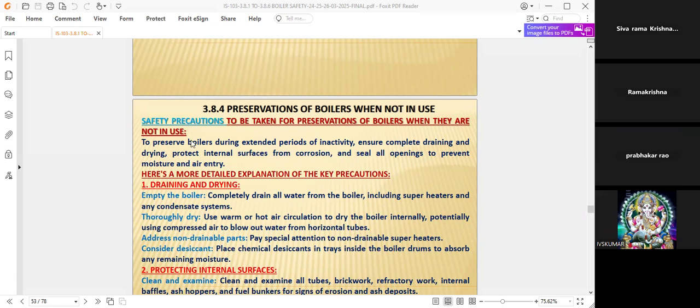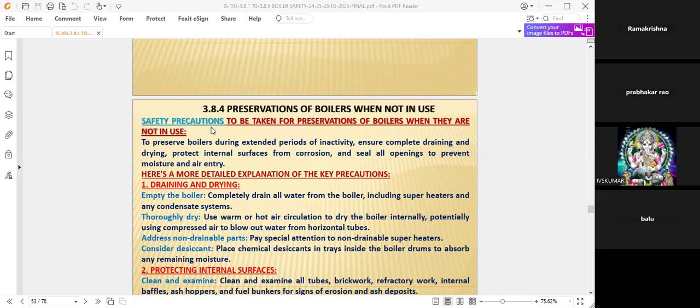Yesterday, we were talking about the preservation of boilers up to potential hazards. Now we are going to discuss the preservation of boilers when not in use, and the safety precautions to avoid the potential hazards we discussed earlier.